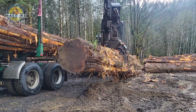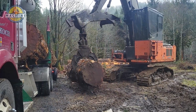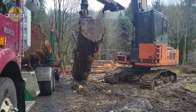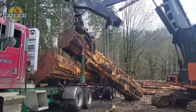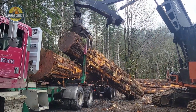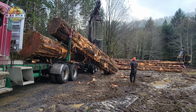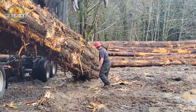Amid the majestic scenery of Northwest Oregon, large cedar logs are being skillfully stacked. The expertise of the truck and excavator operators is truly remarkable as they maneuver smoothly and precisely, transforming the heavy labor of logging into an impressive performance. This is a powerful and emotional depiction of perfect coordination in the logging industry.